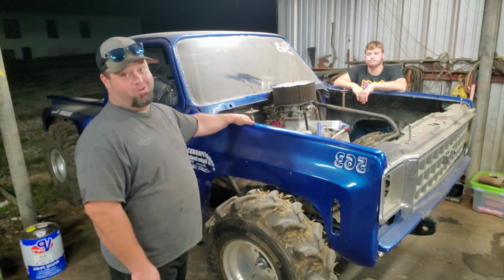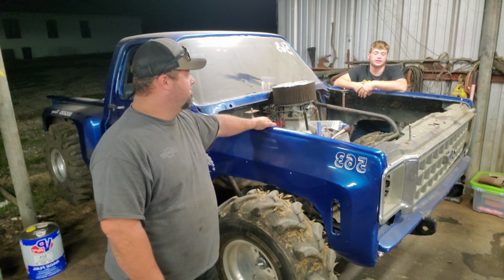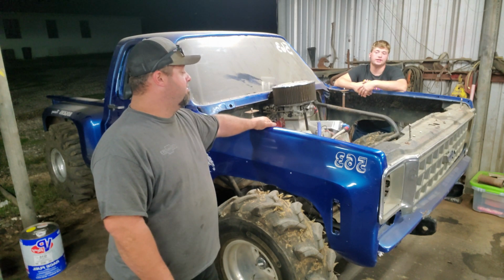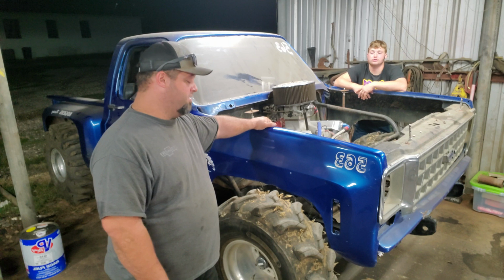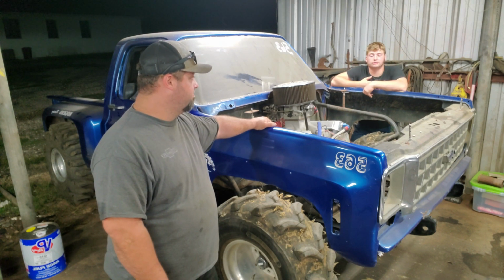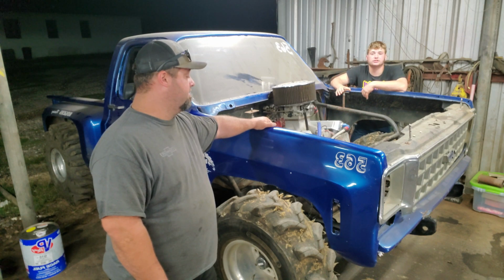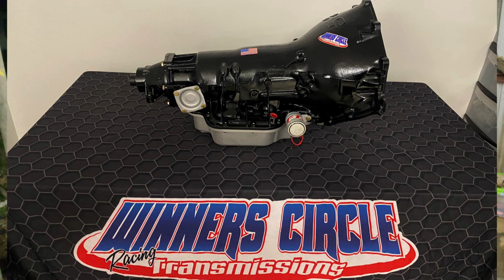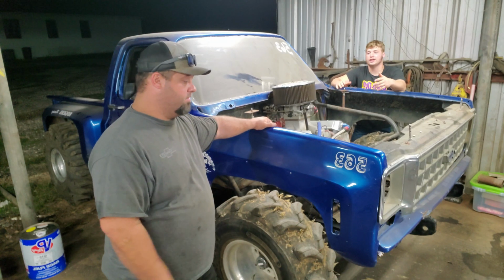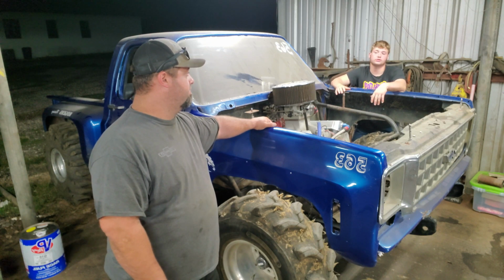But the transmission kind of let go on us. Yeah. On the second to last pass that we made to get the data that we needed, it just wasn't going at all, really. So we parked it in the shed, and we're waiting for the opportunity to get the transmission out and get it sent to Winter Circle Transmission so they could tear it apart and diagnose it, so we could fix it and have the truck back together for the series.